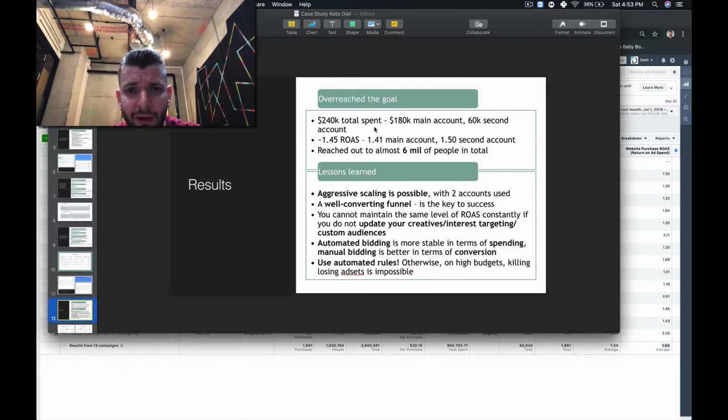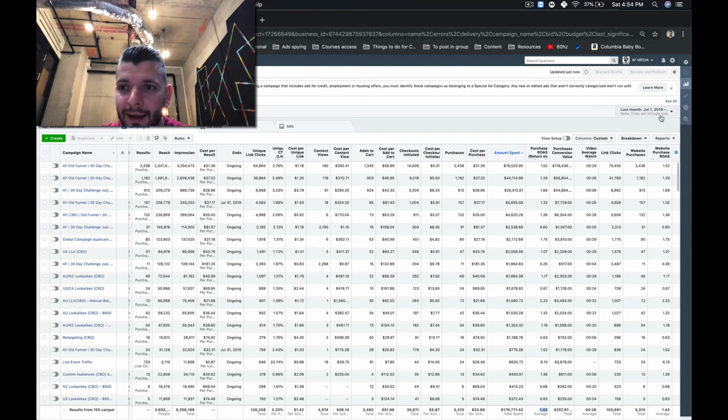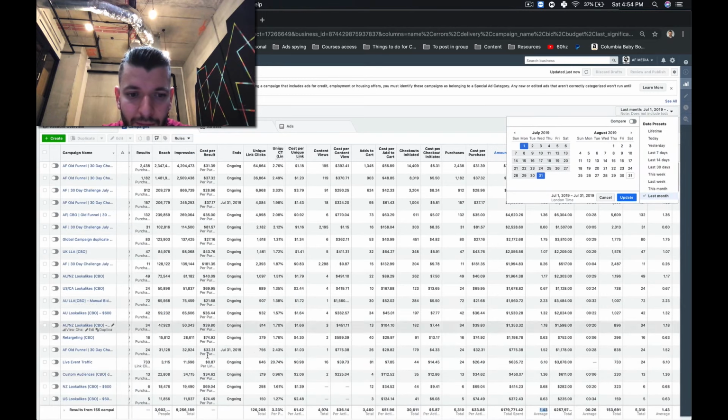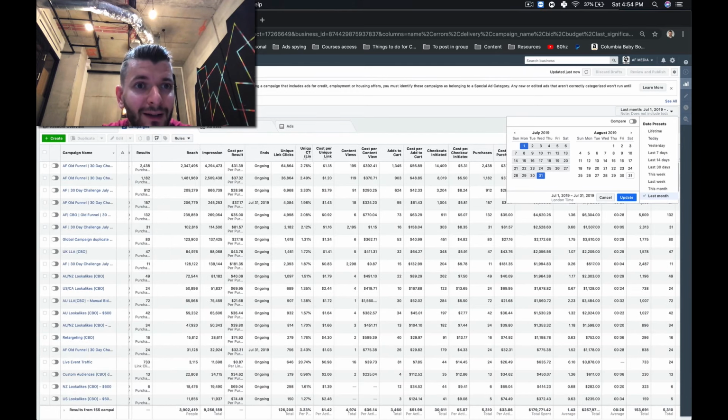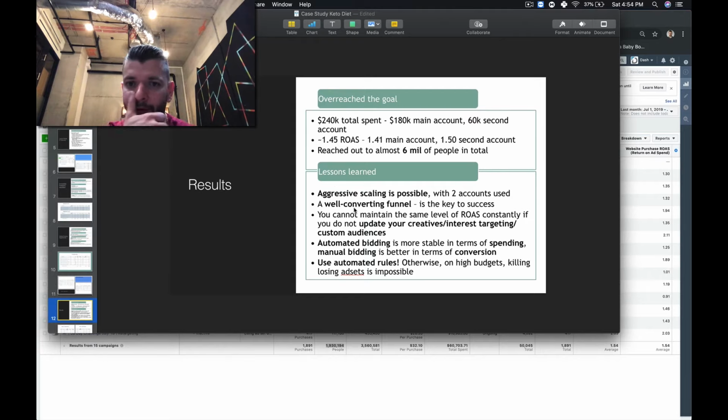So the results for us have been quite good. We've spent over $240,000, 100K in the main account, 60K in the second ad account. We achieved around 145 ROAS overall, and reached 6 million people in total. This account was 3.5, and this account was 3.3. It was 3.9 in this ad account, and then this account was 1.9. So that was quite a substantial reach in such a short period of time.